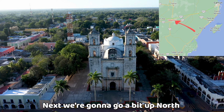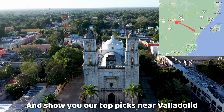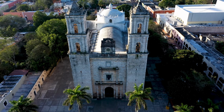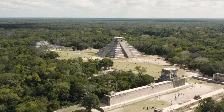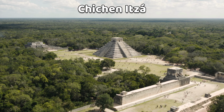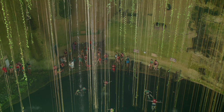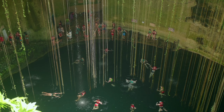Next, we're going to go a bit up north and show you our top picks near Valladolid, which is 2 hours away from Tulum. Most tourists actually don't stay in Valladolid and only go for a day visit to Chichen Itza from Tulum or Cancun. That's why the hotels here are pretty cheap. If you love cenotes, I highly recommend staying here for 2 to 3 nights.